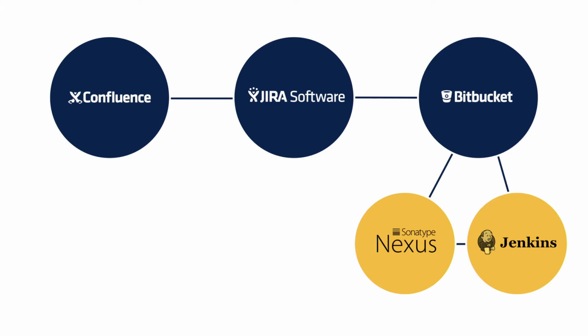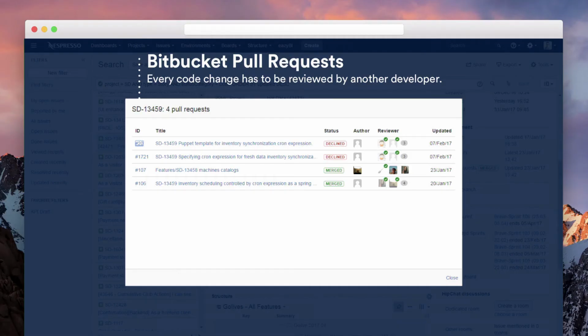Each code change has to be reviewed by at least two developers before being committed on the master branch. And we are using Bitbucket pull requests for this. As you can see here on the screen, this is just an example of the status of the pull request you can see in JIRA.